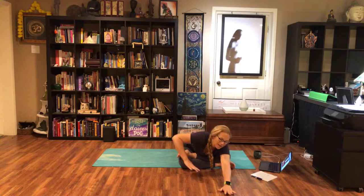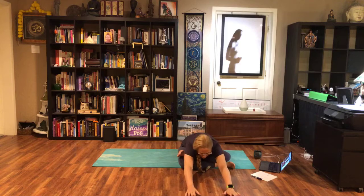Leaning out. Nice big stretch here. We feel that work in the hips and through the back body. I'm feeling that work too, Alicia. We did a lot of work yesterday. Well, that and I worked in the yard. And I have decided that working in the yard will kill you faster than anything else.